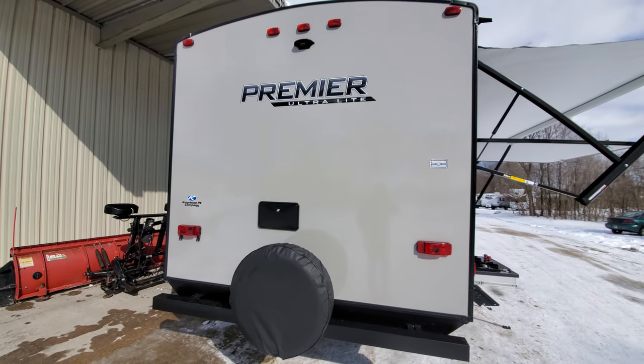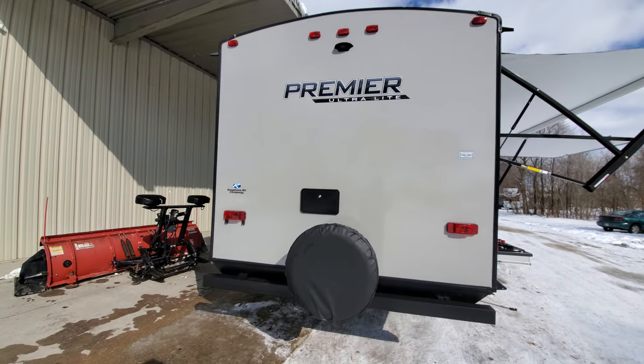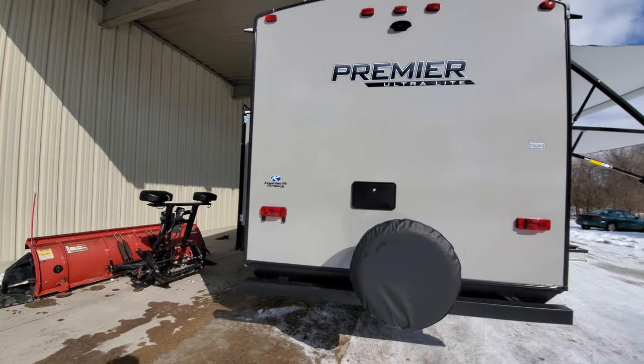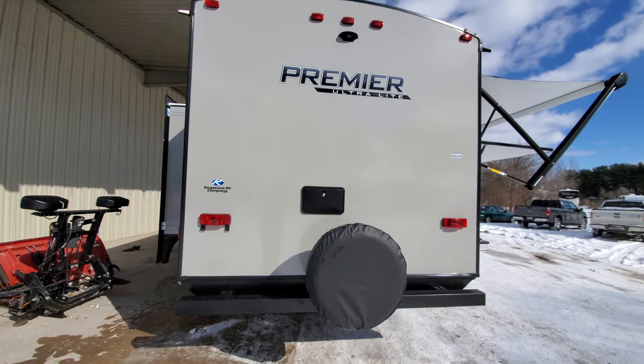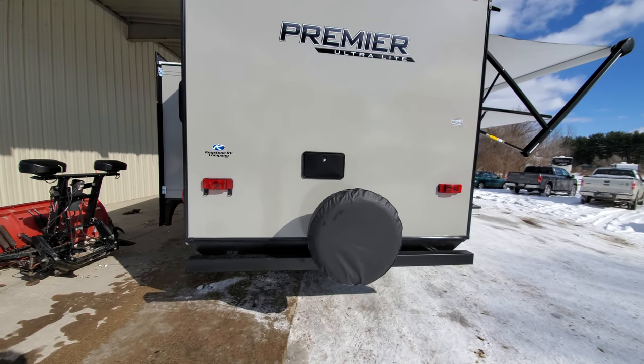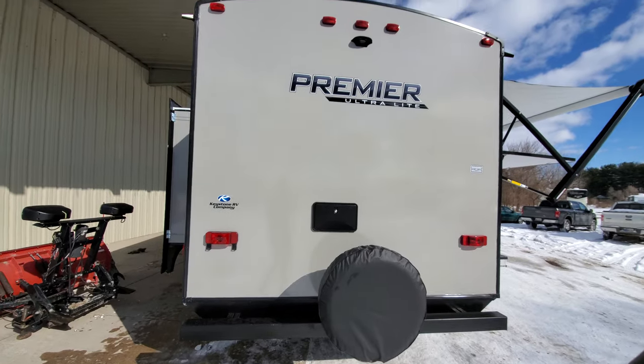So you see the sticker on the right here. It is a fully walkable roof. They don't put the ladder on there because some folks don't want it, so it is prepped. There's a backer all the way up there. Above your spare tire that has a cover on it, you get an outside shower that has both hot and cold water. Backup camera prepped.